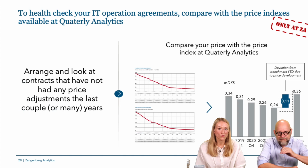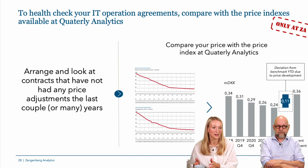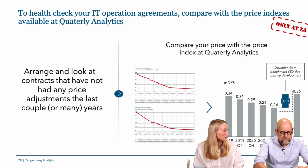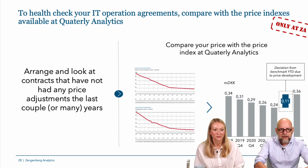And now for each of your piles. So then you take your first one, company A. This is the largest agreement that you have. Okay, it's an IT operation agreement. How do you manage that one, Henrik? Well, what you do is basically you ask yourself the question: when did we enter the agreement?